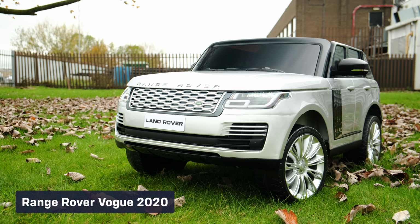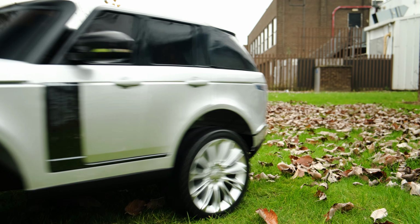Check out the hottest and most anticipated ride-on cars from RiiRoo this year.